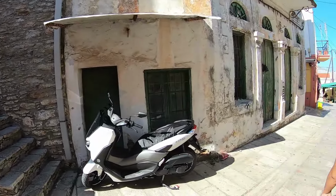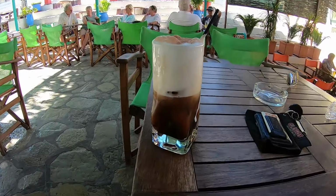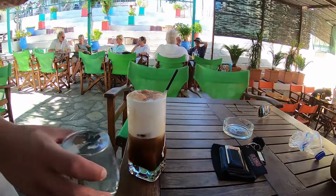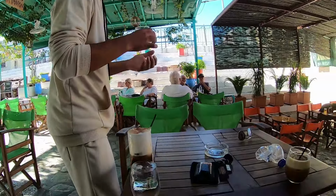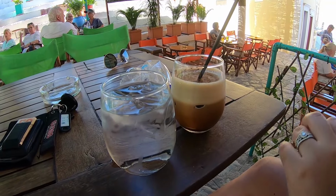All right, so on our way back now, we're going to get some coffee, of course, and some water and stuff like that, hydrate ourselves, and then we're off to the beach. Got our coffees. Here they are. Looks really good. Thank you for the stop. And you always get water with your coffee in Greece, which is awesome.